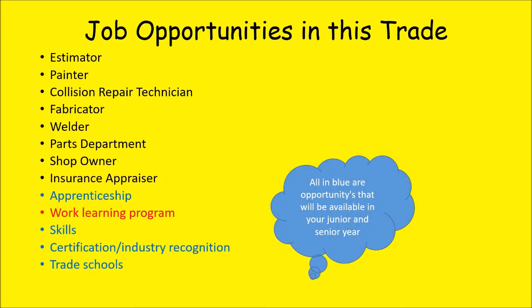Job opportunities in this trade consist of an estimator, where you can write estimates for the insurance companies or for the body shop; painter, where you can be a painter in the collision industry or other industries of painting; a collision repair technician, where you repair vehicles that have been in an accident or do fabrication or restoration work; fabricators, where you weld and construct things; welders; working in the parts department, researching, looking up parts numbers for vehicles and parts that are needed to repair the vehicle.